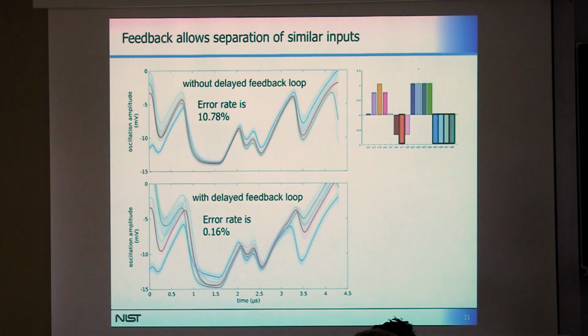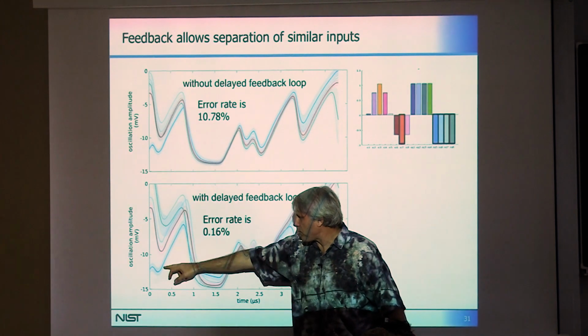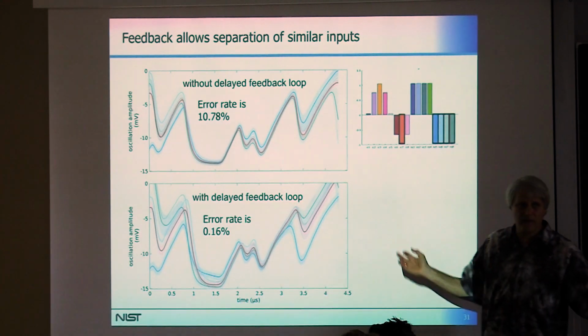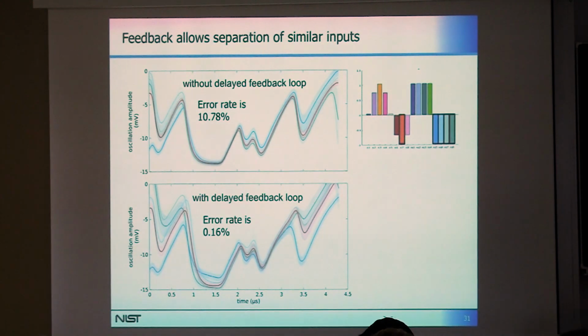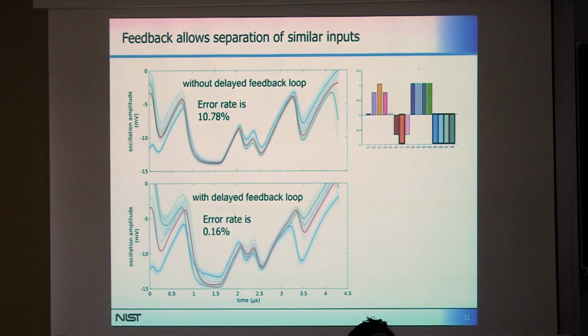But when I put the memory in, the responses all change. And now if you look, this orange curve here is statistically separate from all of the other curves there and also here. And that gives me enough separation that I'm able to get a rather good recognition rate in this type of output. And so here, again, the memory being provided by the feedback is playing the crucial role in whether we're able to distinguish these nominally identical, except for context, inputs.